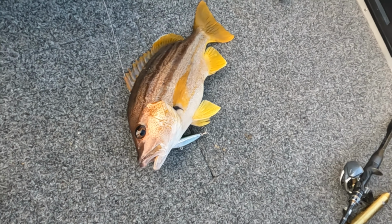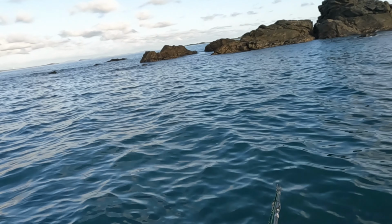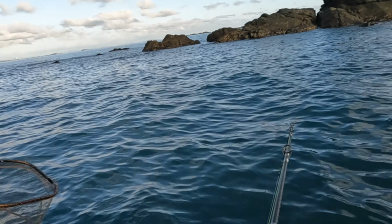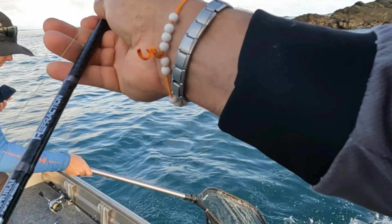What have we got here? It's a bit different, isn't it? Yeah, it's a bit different, eh? I don't think this is a mackerel. It is definitely heavier. Is it? No, it's a trout. It's a trout, dude. Get the net. On the net for this guy. Yes, awesome trout.